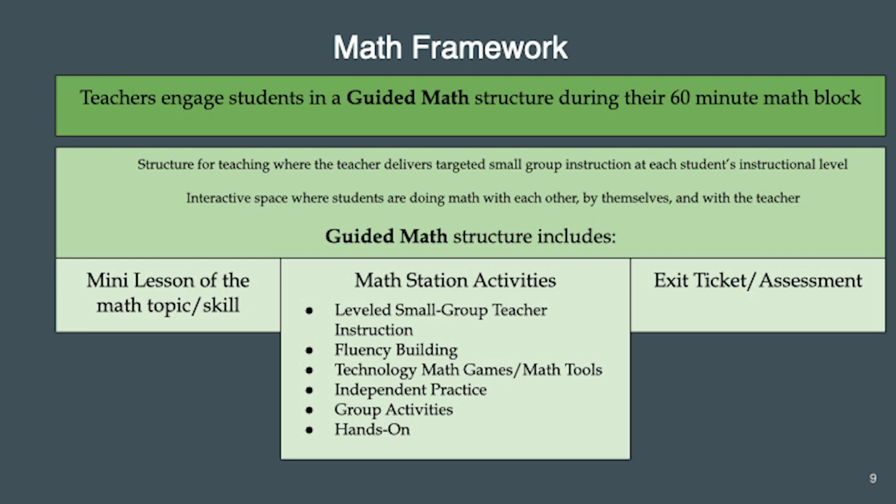Towards the end of the small group lesson and or the class, the teacher offers an exit ticket. The exit ticket is the exit out of mathematics. This gives the teacher an opportunity to plan for the next day, to see where the students lie within their skill level, and to see if any extra remediation or enrichment is needed for that particular topic or skill. Our guided math is 5 days a week, 60 minutes a session, and that is the overall structure within our math framework.